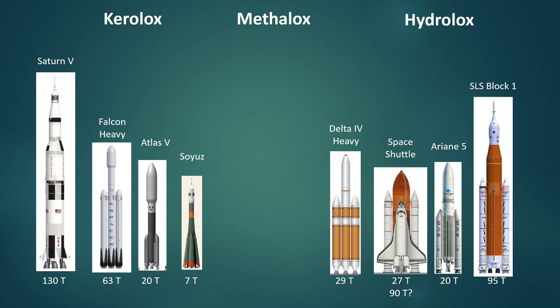So you can see, for a given amount of propellant, the Delta IV Heavy is actually pretty big. It does 29 tons to low Earth orbit, which is pretty nice, but it's quite a bit less than Falcon Heavy. That's partly because of the size of the tanks. It needs big tanks to be Hydrolox. So those are kind of the major Kerolox and Hydrolox ones.